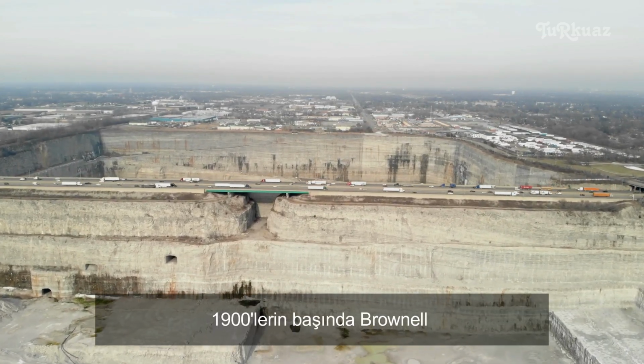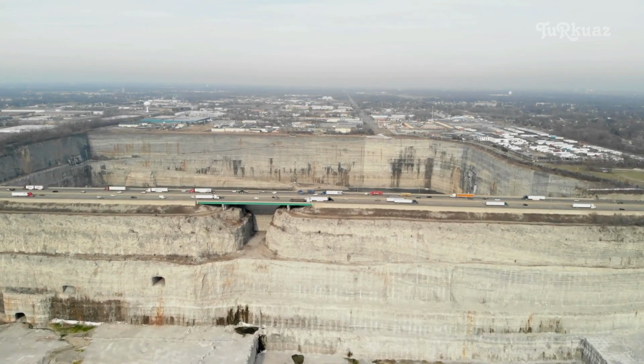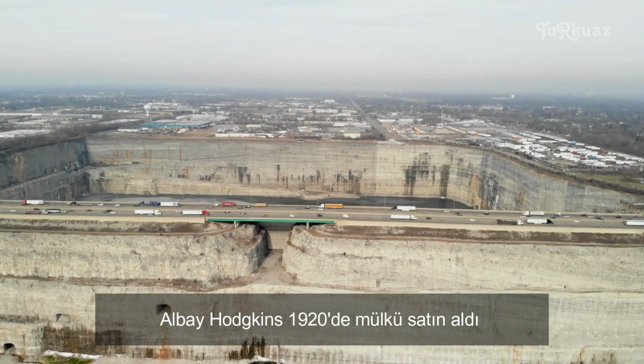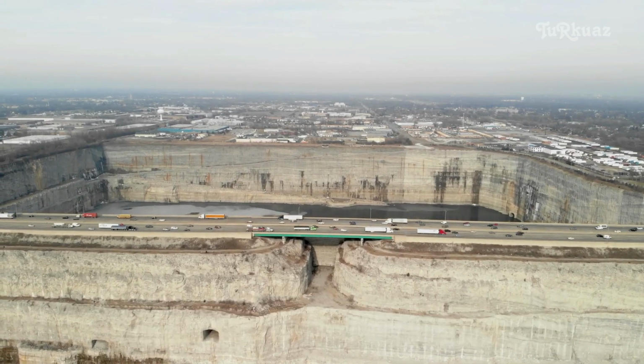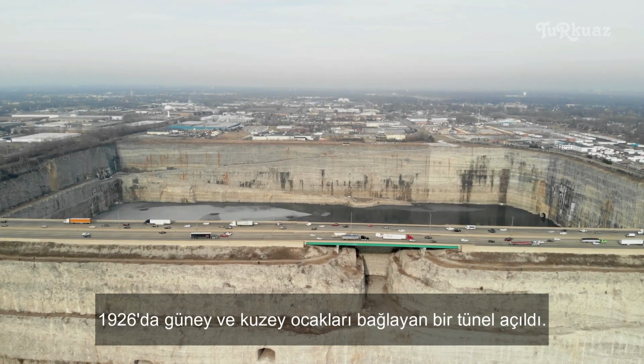In the early 1900s, Brownell Improvement Company purchased the entire area. A Colonel Hodgkins bought the property in 1920 and opened the quarry north of Ridge Road in 1924. A tunnel connecting the north and south quarries was created in 1926.